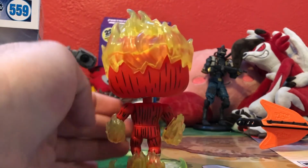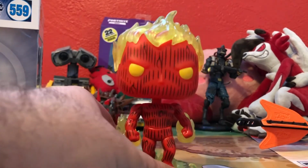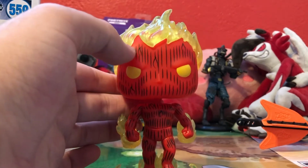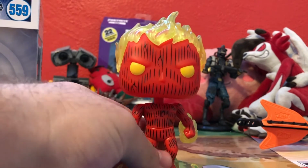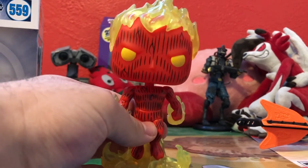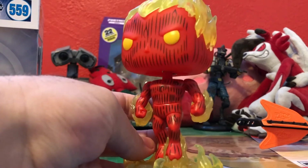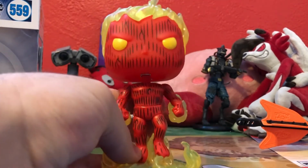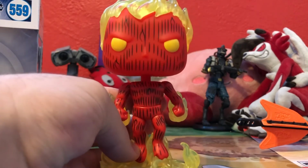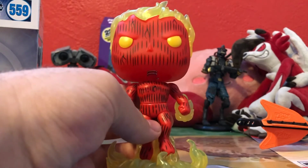And then the lines are all right. Some may say it looks lazy, but I think the eyes and the body pose make up for it, and it turns it into a really awesome looking pop. So yeah, we got the exclusive Human Torch and the common Human Torch, and I think they're a perfect duo to get. So if you have a Hot Topic near you, look for both.